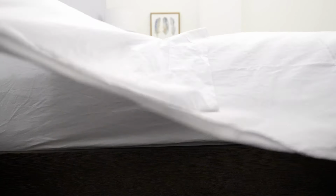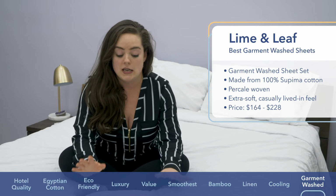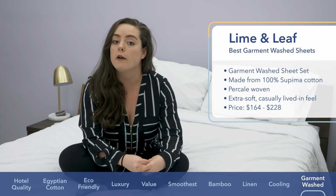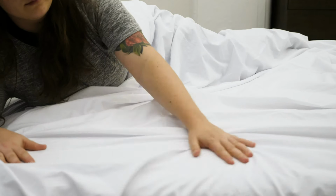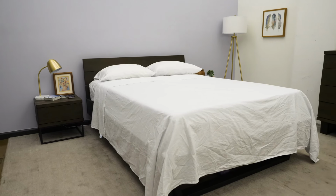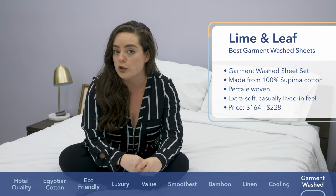And last but certainly not least is the Garment Wash sheet set from Lyman Leaf. Now these sheets are made from 100% Supima cotton, so again, those longer cotton fibers are gonna make these sheets more durable, more soft to the touch. They're also percale woven, and a percale weave lends itself to better breathability, better cooling properties overall.